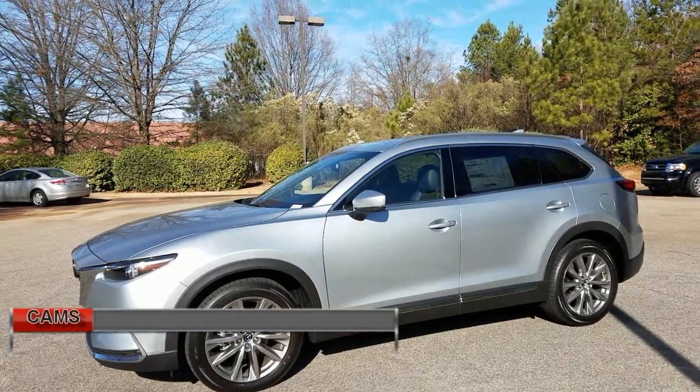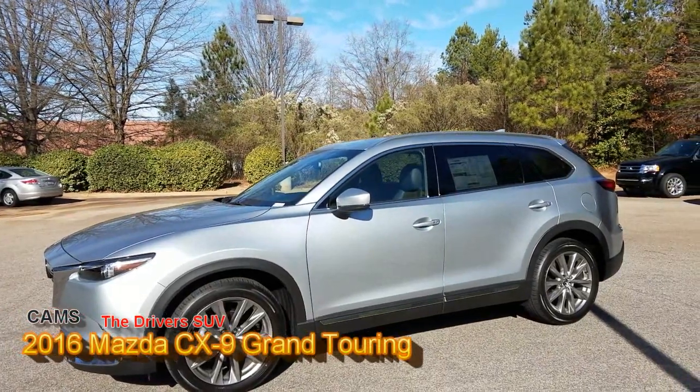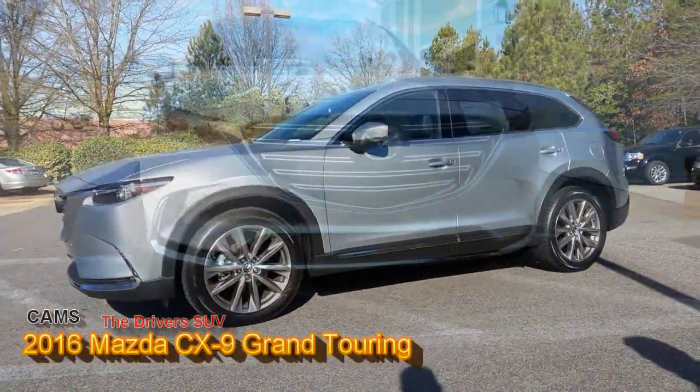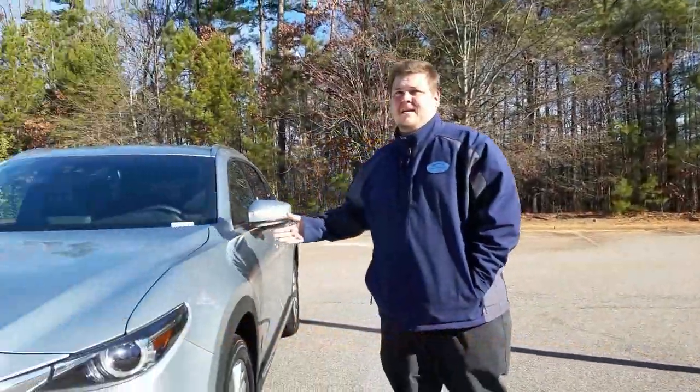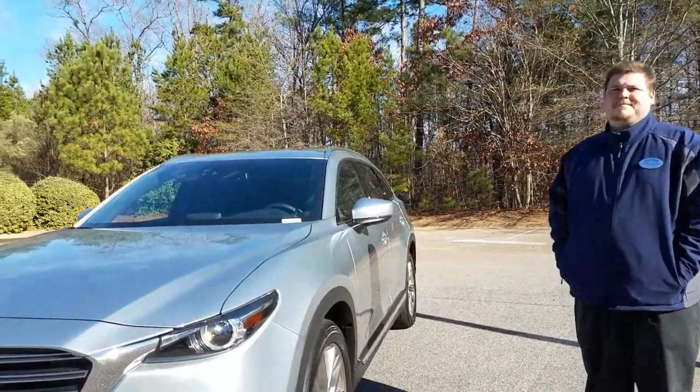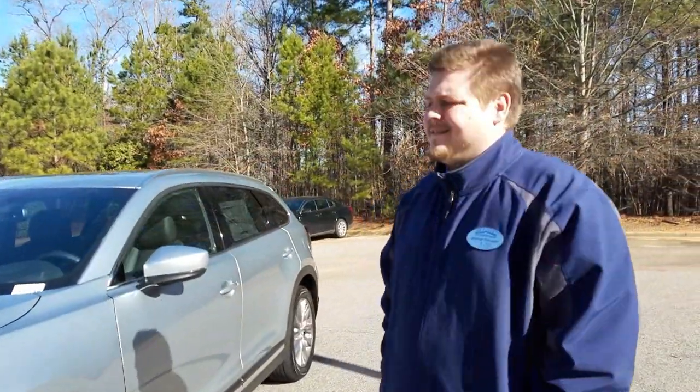Hi there, we're back in atCAMS and I have Michael Ramatlia from Capital Mazda in Cary, North Carolina, and he's here to show us this beauty right here, the Mazda CX-9. Michael, what can you tell us about the Mazda CX-9?